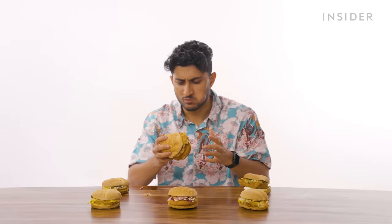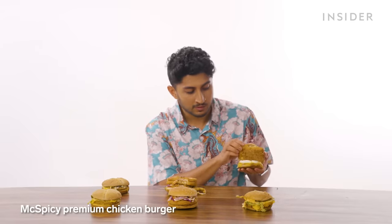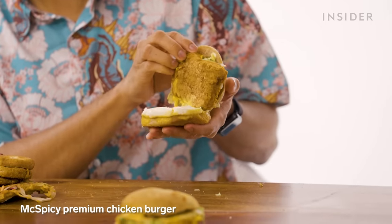Okay. This burger is very spicy. This qualifies as a volcano product for sure. Congratulations, McDonald's. The lava in the title of this burger works. The McSpicy Chicken Premium, though, has an egg patty inside of it. That's pretty good. I just feel so existential right now.